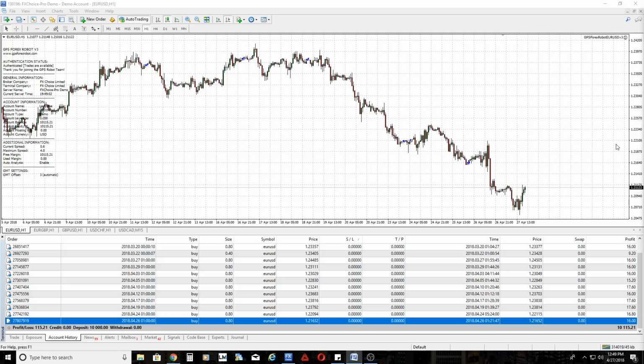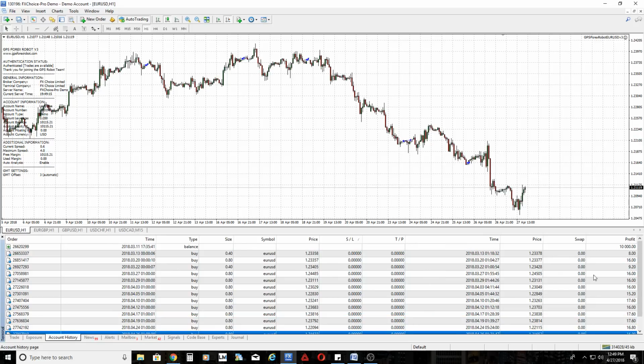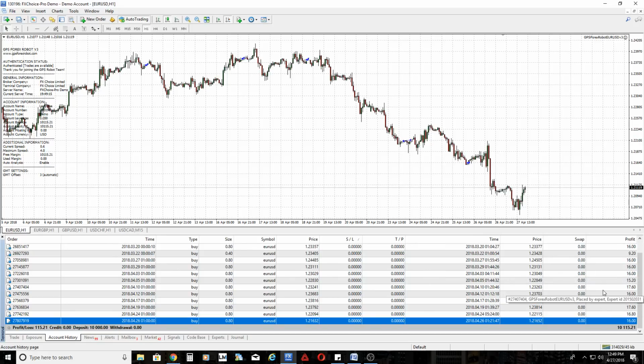All right, so I think that's everything I wanted to touch on with the current settings. It wasn't a lot to go on. This one doesn't trade very often with these settings, just once or twice per week. But like I said, it is extremely consistent with the settings that we have here.